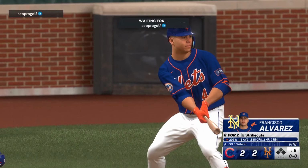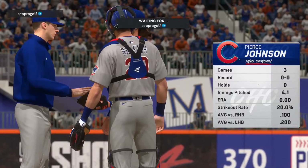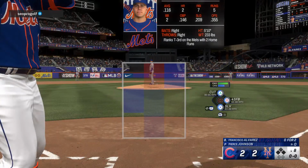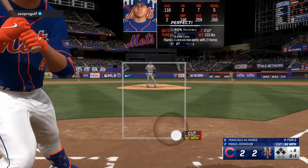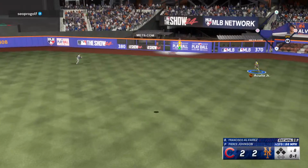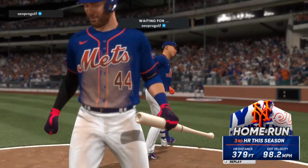Bottom of the 8th. Here's the catcher for the Mets, Francisco Alvarez. Pierce Johnson will come in. The pitch. That's in there at the knees for a strike. Swung on, belted. That's back there. And they grab the lead in the 8th. It's 3-2.